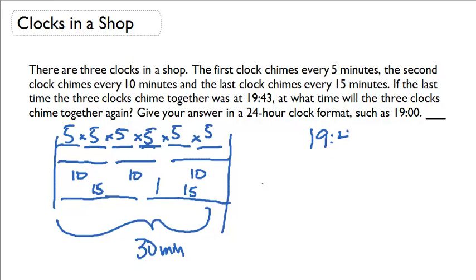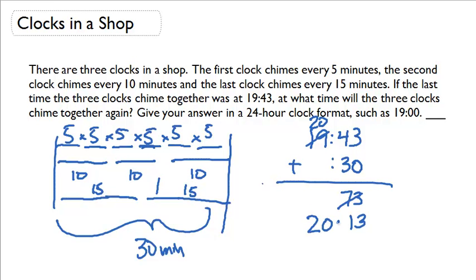So what is 30 minutes from 1943? Let's add 30 minutes to it and see. I get 73, which means I need to subtract 60 from it and add another hour. So I get 2013. So the next time the three clocks will chime together is 2013.